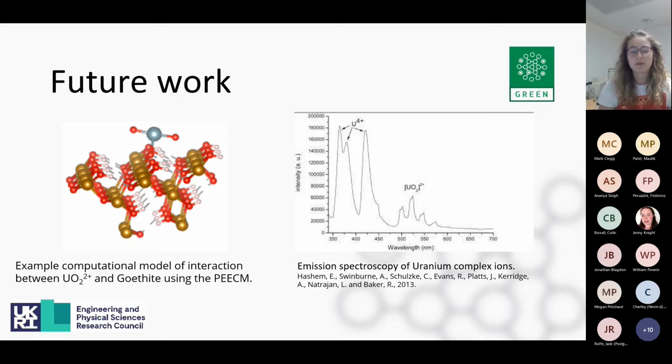So how am I going to do this? Well, I'm going to be doing this via DFT, which is density functional theory, and this is shown on the left-hand side. This is done using a model within that called the periodic electrostatically embedded cluster model, also known as PCM. And currently I've been modeling the interactions between uranyl and goethite and reduced uranyl and goethite, and how this changes the bond lengths, the geometry, the absorption energy.